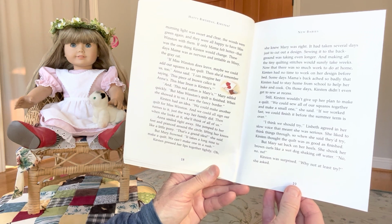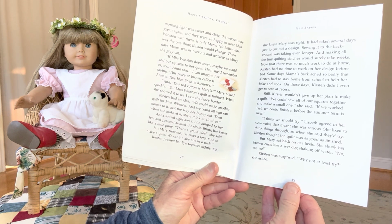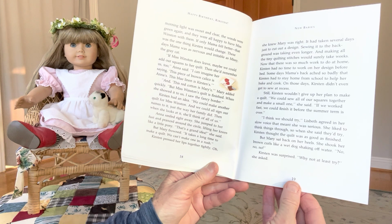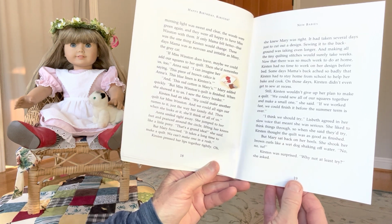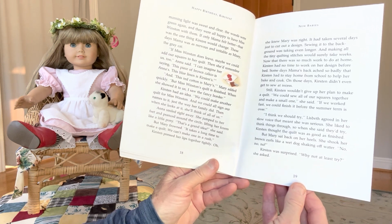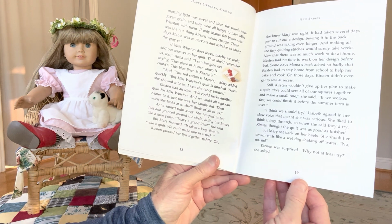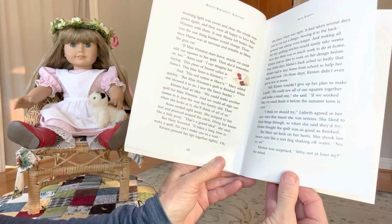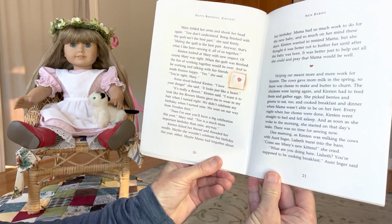"I think we should try," Elizabeth agreed in her slow voice. That meant she was serious. She liked to think things through. So when she said they'd try, Kirsten thought the quilt was as good as finished. But Mary sat back on her heels. She shook her brown curls like a wet dog shaking off water. "No, no, no." Kirsten was surprised. "Why not at least try?" she asked. Mary folded her arms and shook her head again.